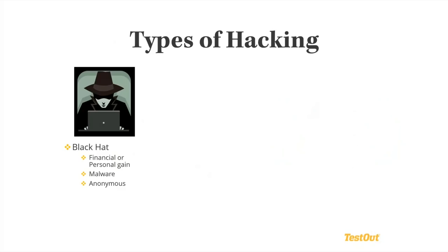When we look at the types of hacking, most of the time you hear the word hacker and you think, stay away from my data. So that would be the typical black hat hacker. They're in it for financial or personal gain. They're associated with malware or viruses, and they really value being anonymous because if they're found out, there are very stiff penalties for hacking.